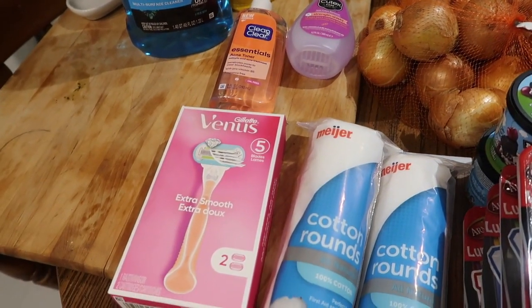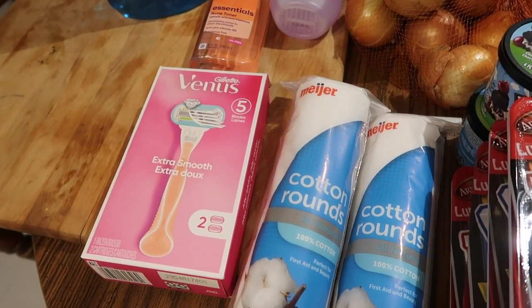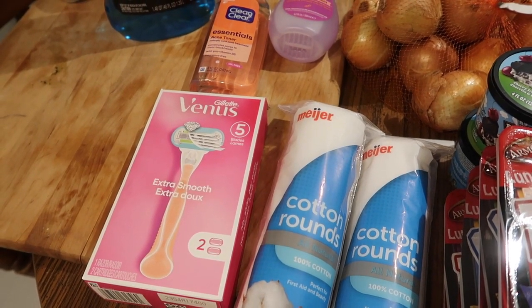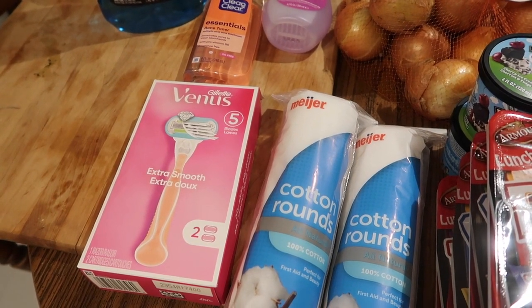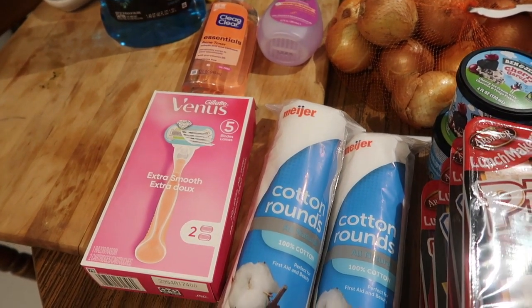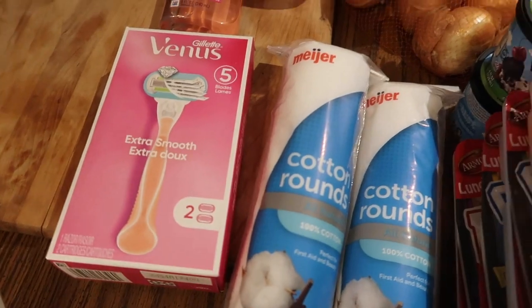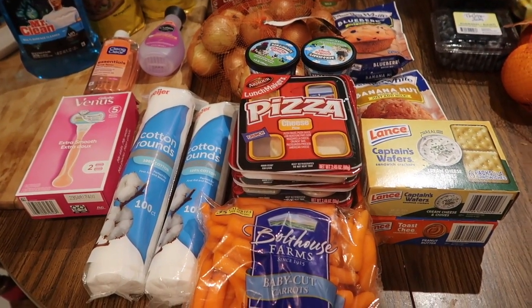They also had the women's razors, the Venus ones, which we don't get deals on very often, so I was pretty surprised about this. They were on sale for $8.49, normally $10.49, and then there was a $5 off coupon, making them just $3.49. So that's a huge savings compared to, you know, Meijer, where they retail at $10.49. That's a really good deal. And it's the reusable kind that comes with two additional. I thought that was really good. So that was everything we ended up picking up from Meijer.